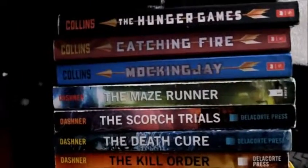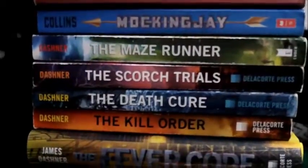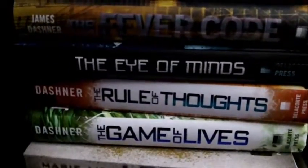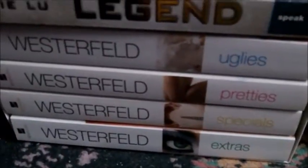Okay, this is just the last little bit of books that I have. So here is my dystopian section. So I have Hunger Games, Catching Fire, and Mockingjay by Suzanne Collins. Then I have my little James Dashner obsession. I have Maze Runner, Scorch Trials, Death Cure, Kill Order, and The Fever Code, all by James Dashner. And then The Eye of Minds, The Rule of Thoughts, and The Game of Lives, also by James Dashner. Then I have Legend by Marie Lu, and then I have Uglies, Pretties, Specials, and Extras by Scott Westerfeld.